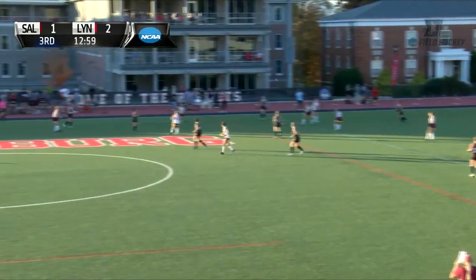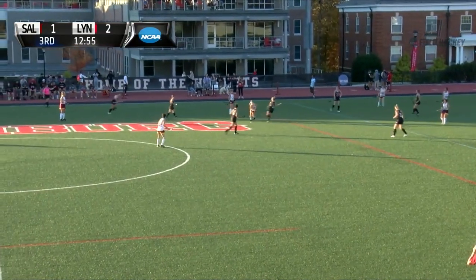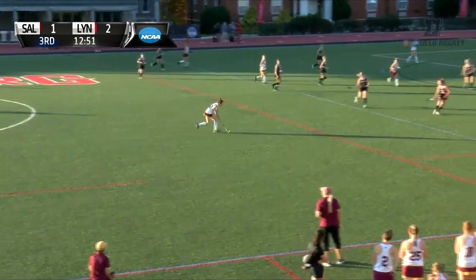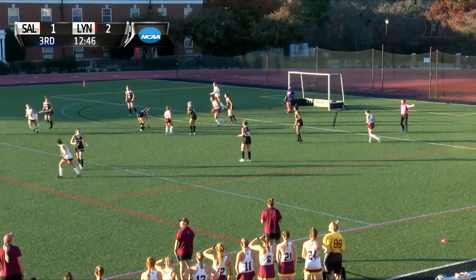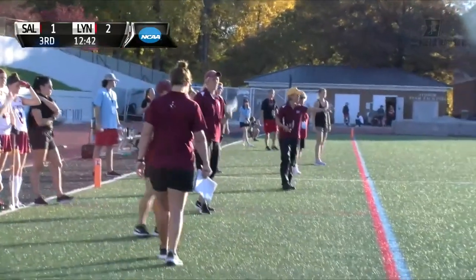Again along the back line, Weinfordner looks to go aerial. Immediately picked up by Salisbury. And this is what we were just talking about. If the Seagulls are able to take advantage and keep the Hornets with their back against the wall, eventually these opportunities are going to turn into a score.